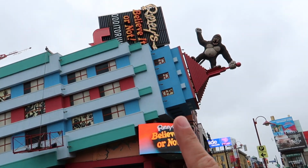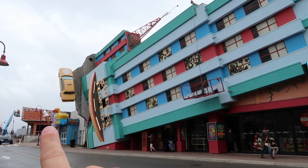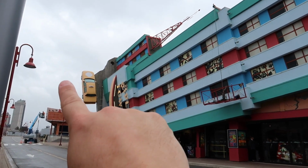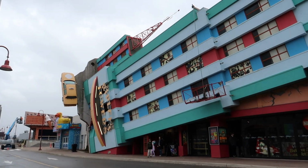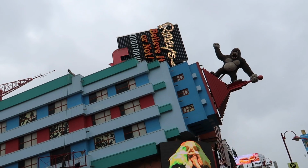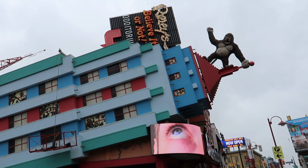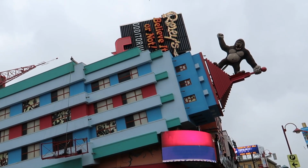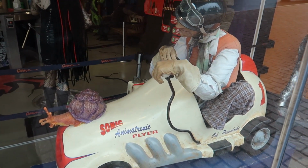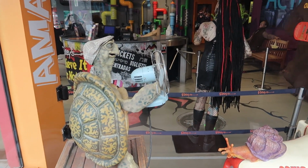Now, a lot of the Ripley's Believe It or Not, the exterior of the building is meant to be zany. You can see it's a building here. It says Ripley Tower over there at the bottom, and you can see that it has fallen over. You can see the concrete that's been pulled up, and the taxi floating there. Actually, it looks like the Empire State Building, complete with King Kong. And we're not in New York, but actually it's only about a 10-minute walk to New York, so I'll let it slide. Interesting display here in the front window. There's a man in a little tiny car with a snail on the front, the turtle pointing a fan at him. Interesting.